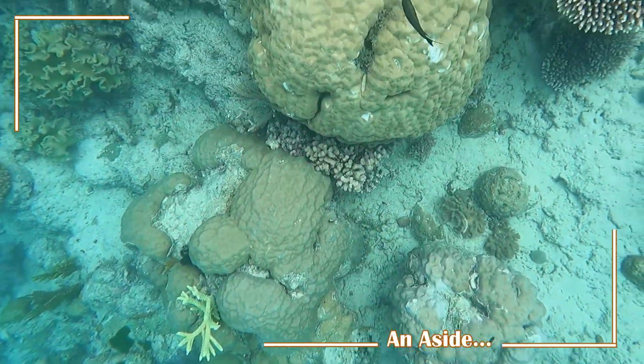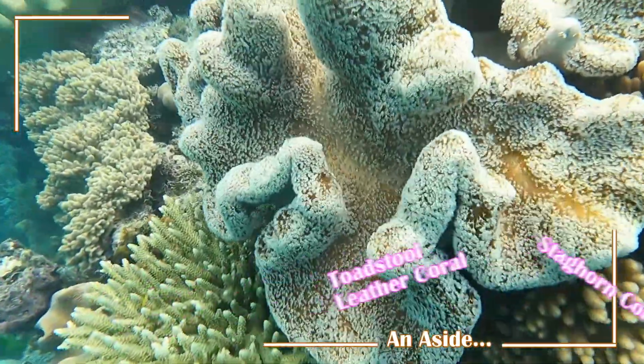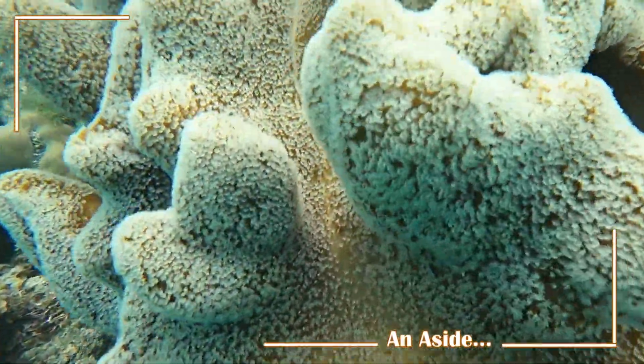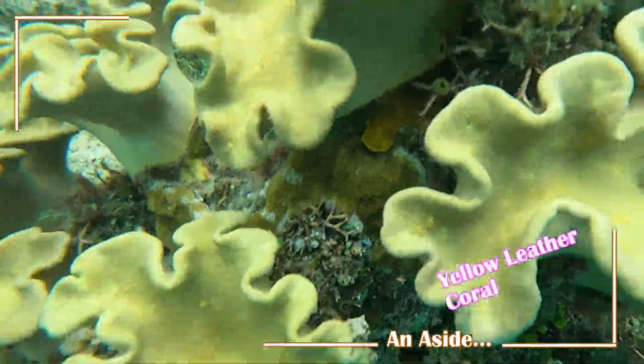I almost missed this most amazing patch of coral. There's all different kinds as you can see, but most especially this wibbly wavy one. And each little polyp there is its own little creature in the colony.